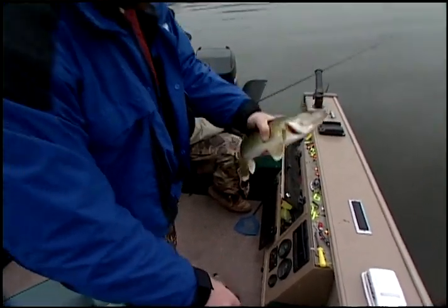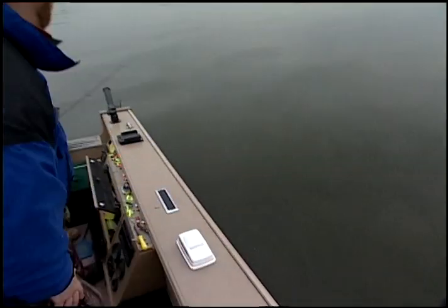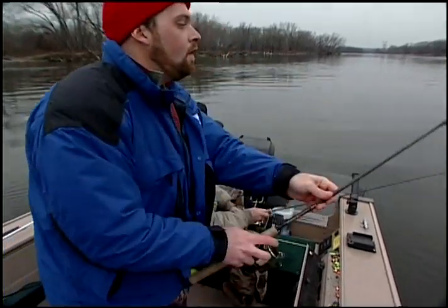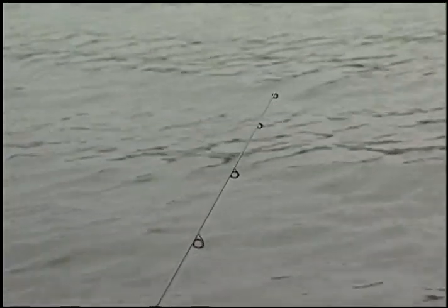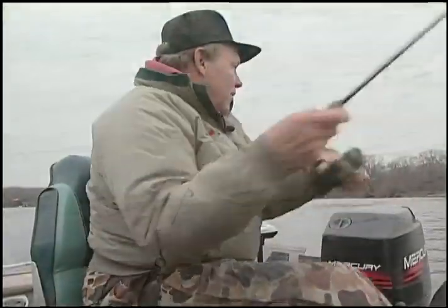Not bad. Yeah. Well, we just came over to this other little wing dam and the first cast, we got a fish. Wasn't it? The first cast, yeah. It happens a lot. Those active fish will bite right away. There's one.